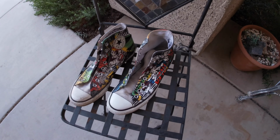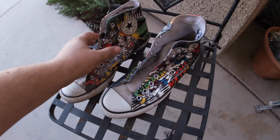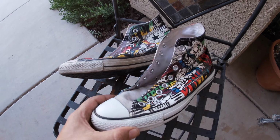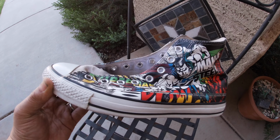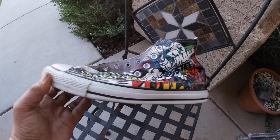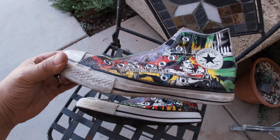All right, you guys might remember these shoes. I picked them up at the thrift store at the Goodwill, and I was just kind of restoring them, and I wanted to document it here. So this one here is restored to some extent. It's a nice pair of Converse Superman, but this is what they looked like originally.